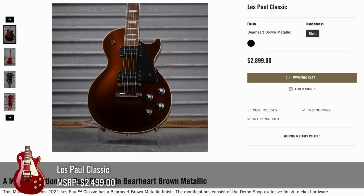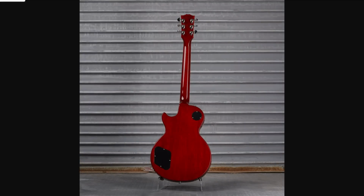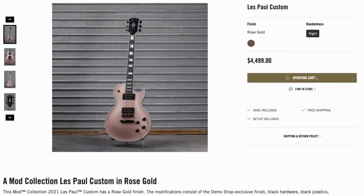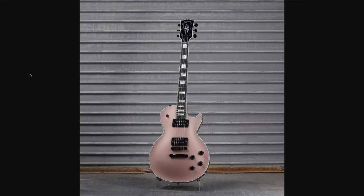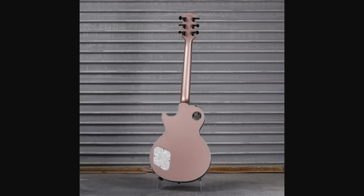And now we've got Bearheart Brown Metallic. Is it in reference to another sports team? I don't know. I'm not the biggest sports guy, but it's an interesting metallic brown finish. Matches real great with that fretboard, but surprisingly, still has a red back. Continuing on, we have another rose gold custom, this time straying even further from the typical rose gold attributes, being all blacked out. But an interesting offering nonetheless.